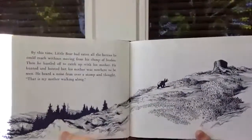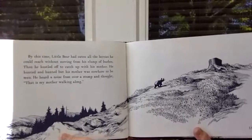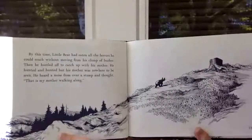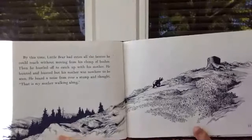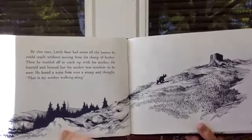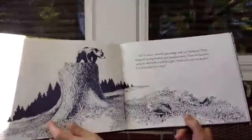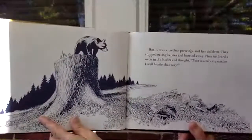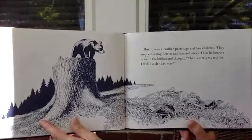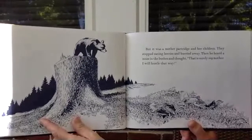By this time, Little Bear had eaten all the berries he could reach without moving from his clump of bushes. Then he hustled off to catch up with his mother. He hunted and hunted, but his mother was nowhere to be seen. He heard a noise from over a stump and thought, "That is my mother walking along." But it was a mother partridge and her children. They stopped eating berries and hurried away. Then he heard a noise in the bushes and thought, "That is surely my mother. I will hustle that way."